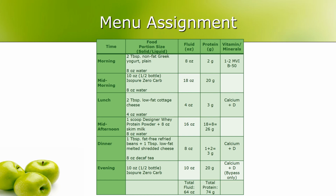We also would like you to write down when you're going to take your vitamins. If you remember from the vitamins discussion, you're going to want to take your multi and your B50 complex together, and then you're going to want to do your calcium later in the day, and you also want to take your calcium in separate doses. Some people might choose to take their multivitamin and their B complex at night, or some people might want to do it in the morning. It's however you like, but we just want you to start thinking about that and to write it down.